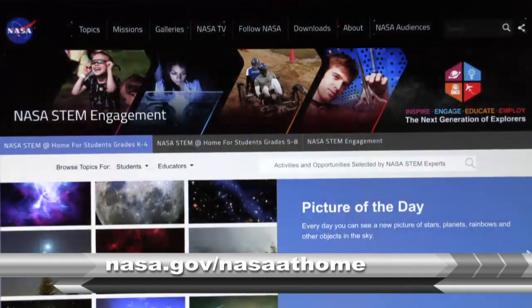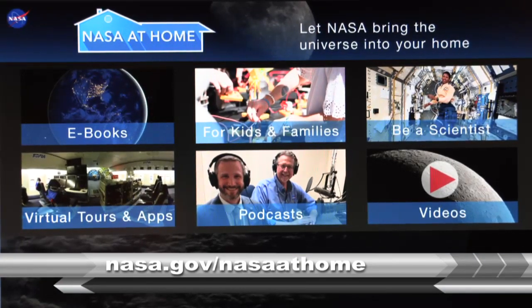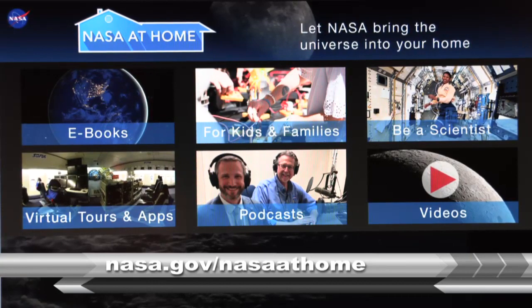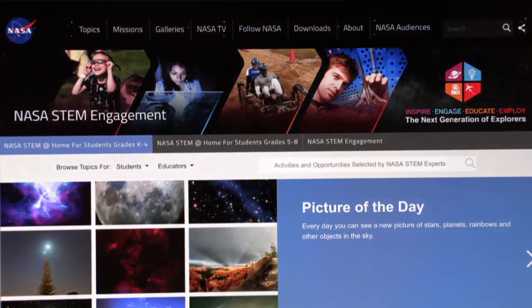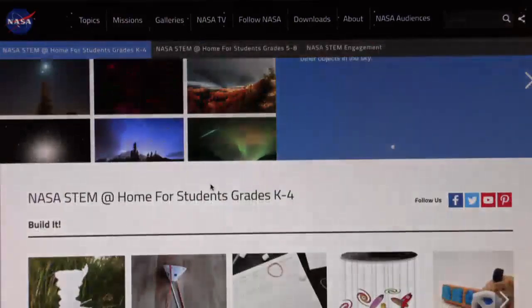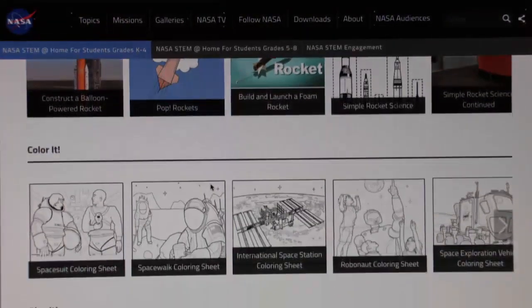This is the homepage for nasa.gov/nasa@home. Those big tiles there lead you on to some specifics. And even more specifically, today I wanted to highlight for you the STEM at home section, which is a really great resource for students of all ages to learn things, have fun, and engage with NASA missions and activities. Just a great experience, great resource available.